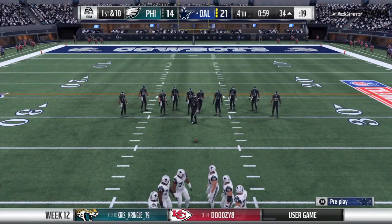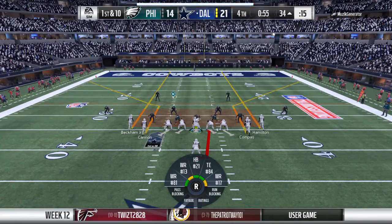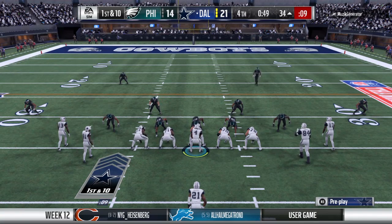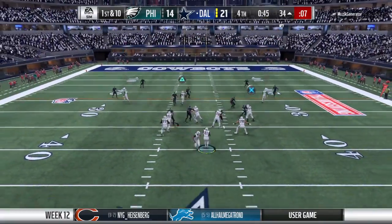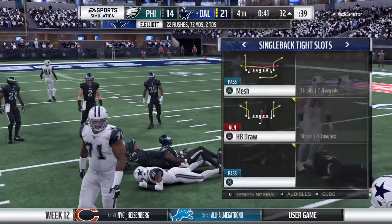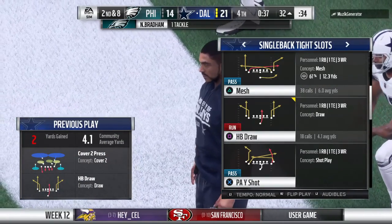So the offense has it 1st and 10. The give is to Elliott. And not much running room. Down to the 32. Give him a couple on the carry there. 2nd and 8. Charles, why didn't they just take the knee there?